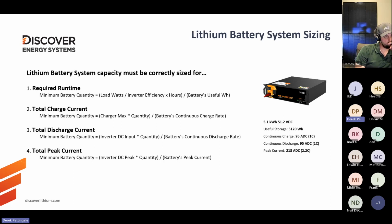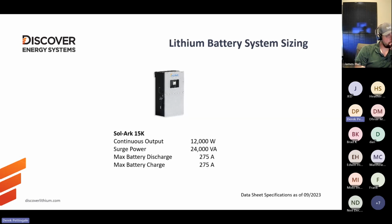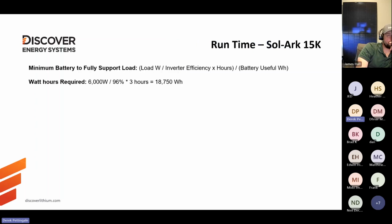You can have a look at it at a later time and sort of adopt those in your sizing. But I'm going to refer to an example here. I've chosen the Solar 15K, a big beast of a product: 12,000 watts continuous, 24 kVA surge, huge battery charger and capabilities. Let's have a look at how we and others would support this product, and what happens to pricing and system cost.